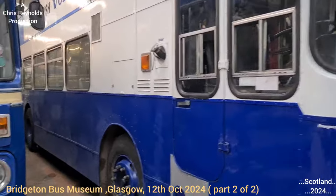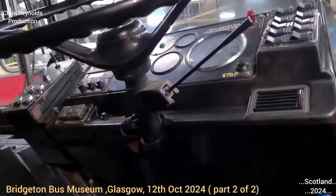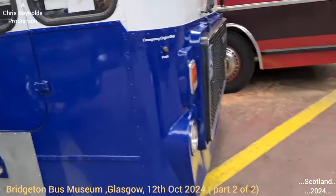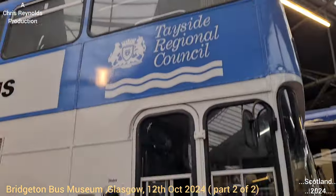I've done a separate video on this, on its sister bus, 272, the open topper Volvo Ailsa Mark II, which has a Mark II engine, but this is a Mark II with a Mark III engine in it.